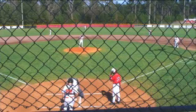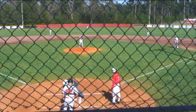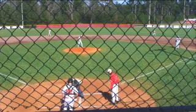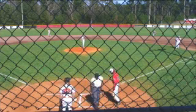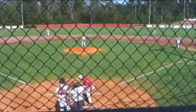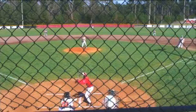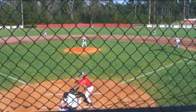Adams now on the mound. Gorman at first, playing in the grass, as is Jones over at third. And really, Rob, the only differences we're seeing between the lineup for this game and the lineup for Dalloway, Tyler Hall's getting the start at second as opposed to Dylan Rook, who started the first game.